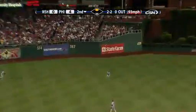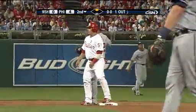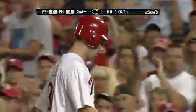Toward left center field, Maxwell coming on, makes the sliding grab. He was playing shallow, so that play turned out to be easier for him. And it's still a runner at second base.